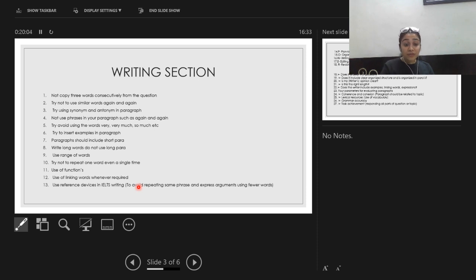Alright, use reference devices in IELTS to avoid repeating the same words and phrases and to express arguments with fewer words. Try to use some reference devices such as pronouns or some words like that. Try to use sentences which have some clauses in them. For example, my grandmother taught me how to knit a sweater. Here this 'how' is a reference device because it is referring to some part which I've already said, maybe earlier, in some previous lines or previous paragraphs.